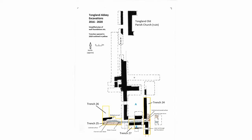I should say that we're very grateful to the previous owner of the site, Mrs. Suzanne Powell, for permission to excavate, and equally grateful now to Mr. and Mrs. Robertson, the new owners of Mountswood, who have kindly agreed to allow the excavations to continue for another year. Next slide, please, Helen.